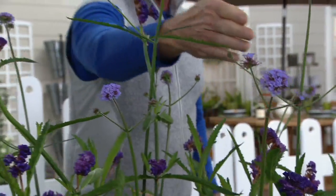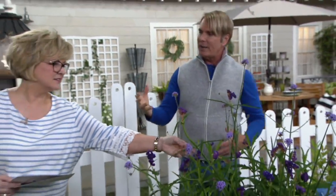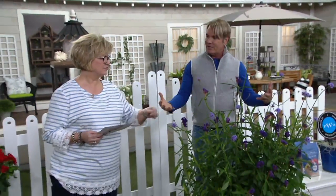By the way, this is an annual, but it is a self-seeding annual. You know how Cleome, your spider flowers, come back from seed every year? Right. This comes back from seed every year. So you get new ones without planting them. They'll be in unexpected places. I love that. And they're tall and they're spindly looking, but they sway and they don't break off. You can clip them off and use them.